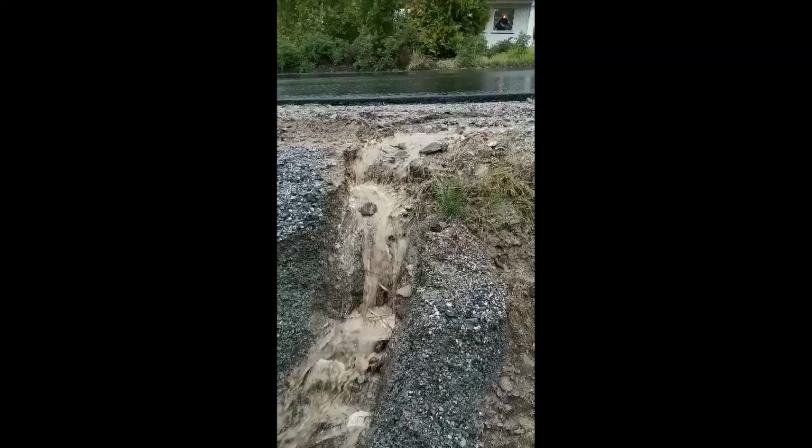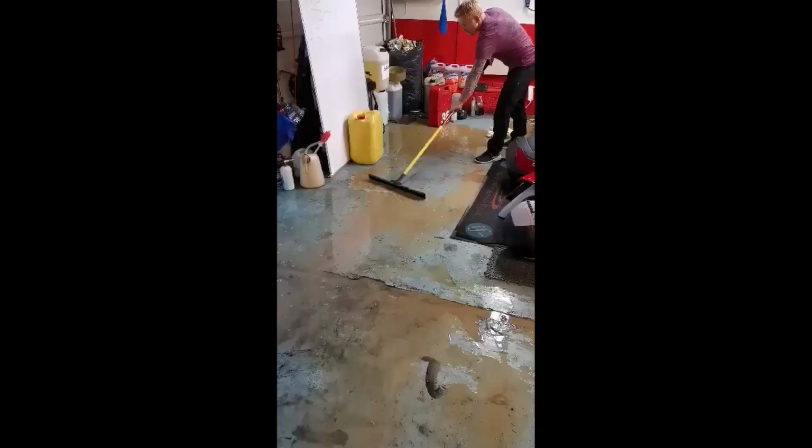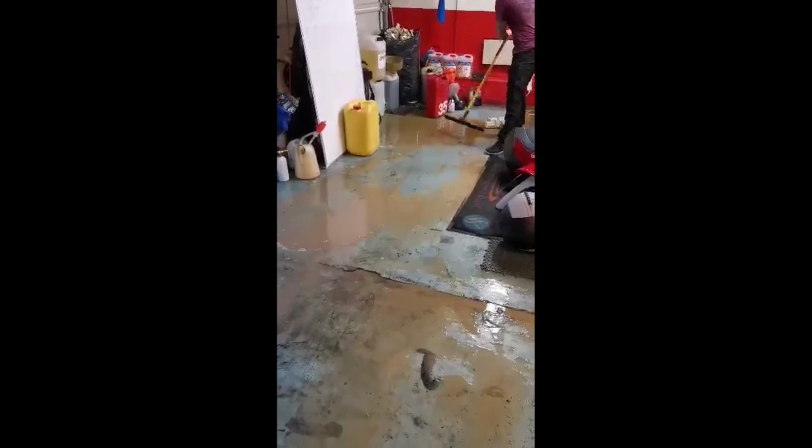Well, not here, but in the garage or at the store. So we had some issues in the garage the other day when it was raining crazy, and we actually got a whole lot of water into the garage. And what we've done now is we just try to clean it off. So the whole garage floor was covered in muddy water, and so we had to clean that up. It just took a lot of time to clean up the water.